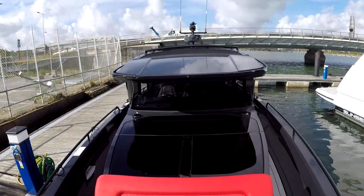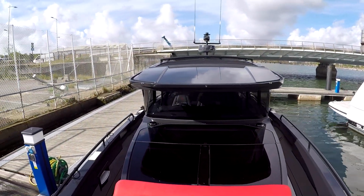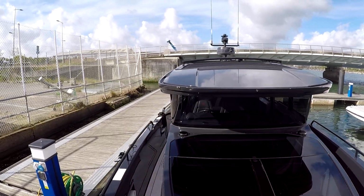Looking back down the boat, and God, she looks mean, doesn't she? Absolutely stunning visuals.